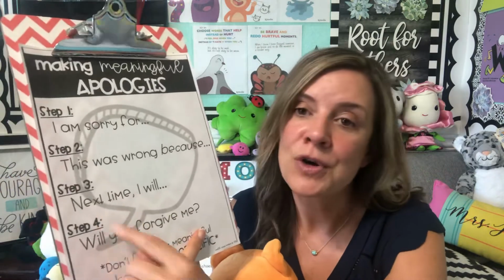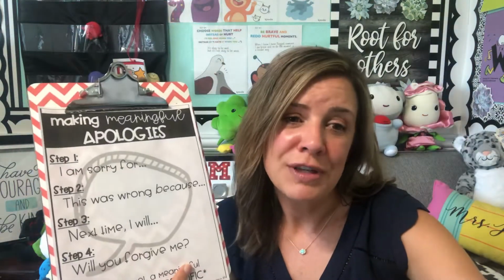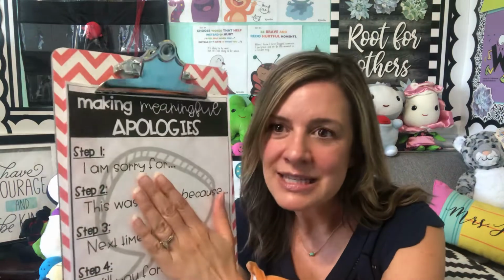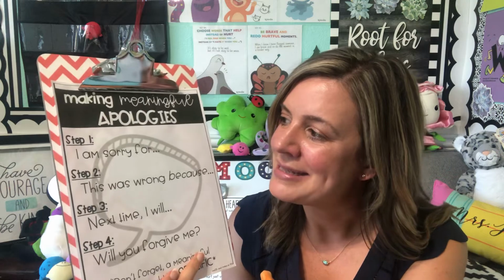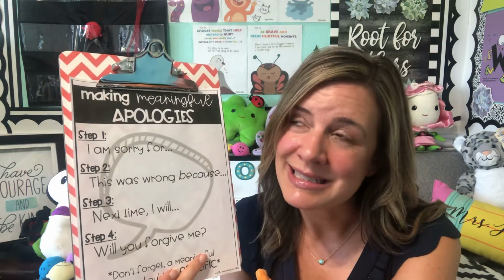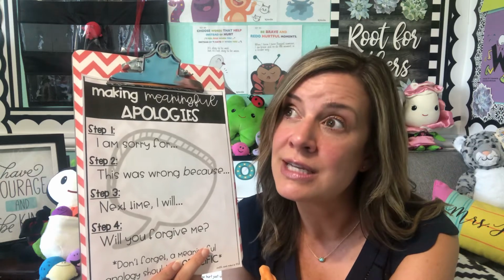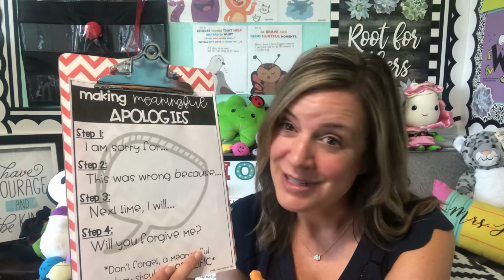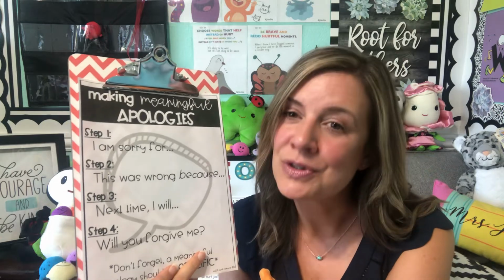And then step 4 is just saying, will you forgive me? Kat, will you forgive me? Okay, so these are 4 steps to making meaningful apologies, and it takes a lot of practice, and it's hard to apologize. It really, really is. It's even harder to apologize when you think you're right or when you don't think you've done anything wrong. That's even harder. So it might take some time for you.